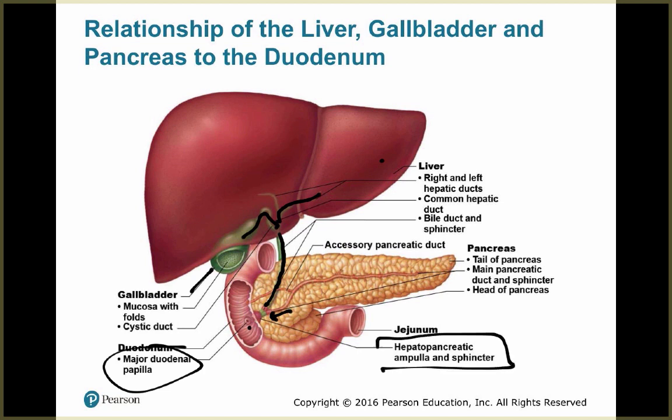And so the bulb-like area is what's known as the hepatopancreatic ampulla, and what closes it and opens it is the sphincter. And so this guy controls how much bile and pancreatic juices get in there. And this accessory duct that's right here dumps directly into the duodenum. It's much smaller.